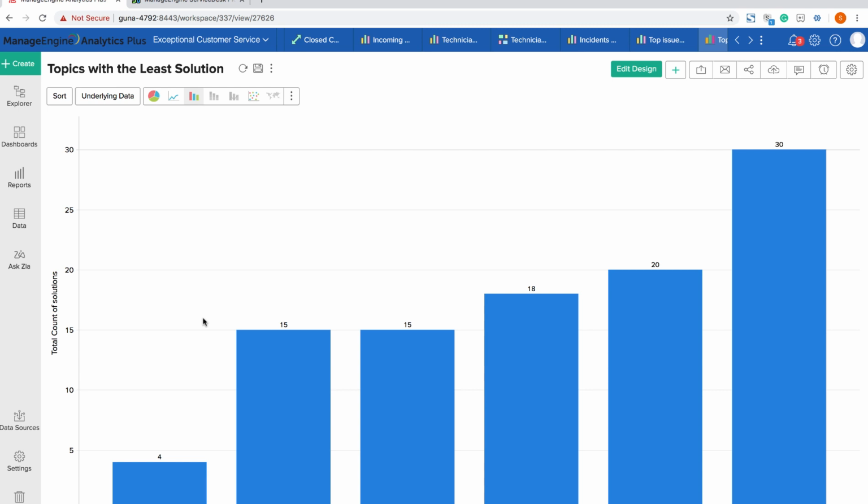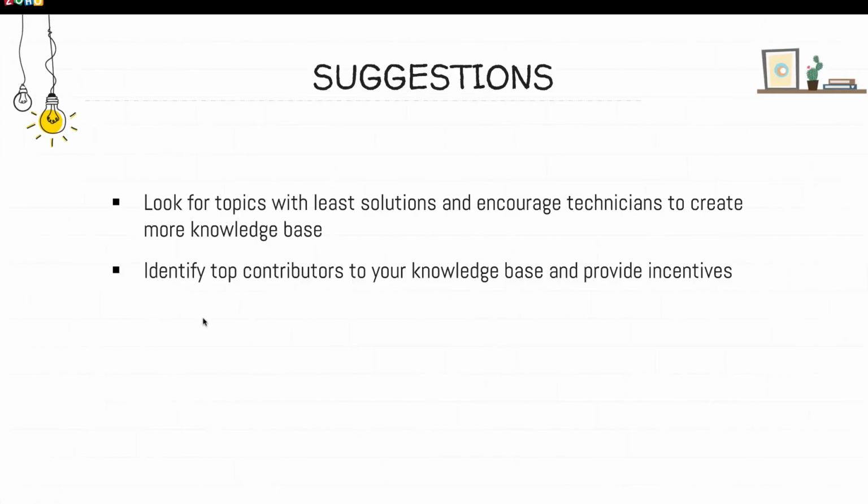So if you feel your audience would prefer a video demo, put together a small video showing them the steps. What better way to teach new users some cool steps than with a new video, right? So the suggestion here would be to look for topics with the least solutions and encourage technicians to create more knowledge base articles. Identify top contributors to the knowledge base and provide incentives to promote the self-service solution.